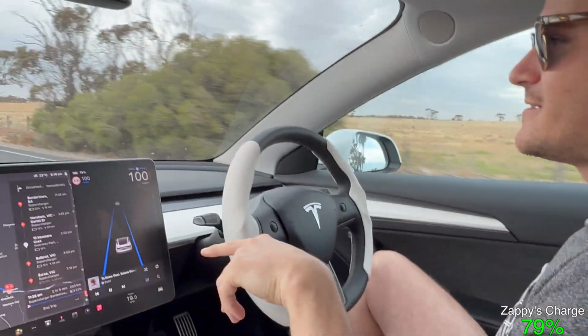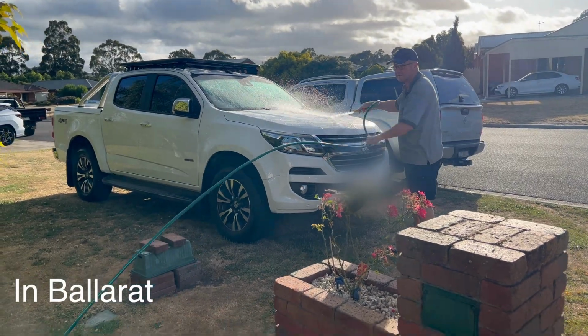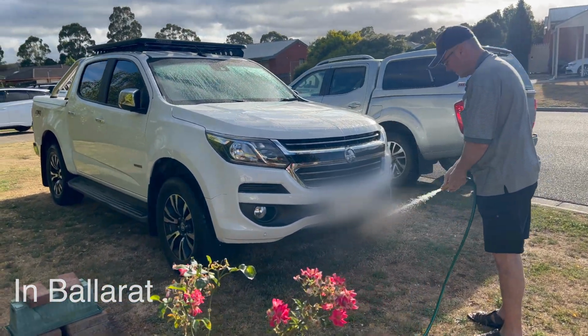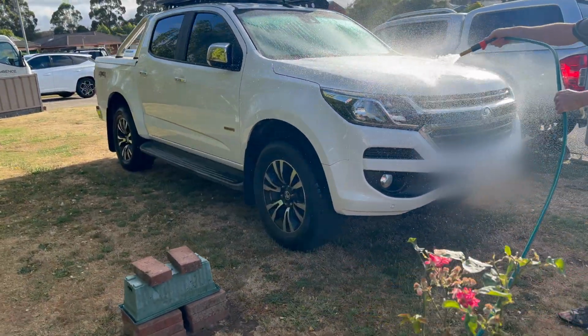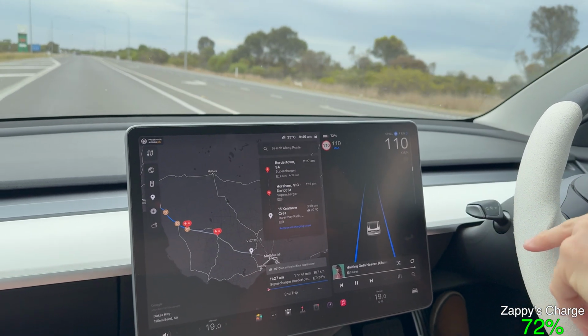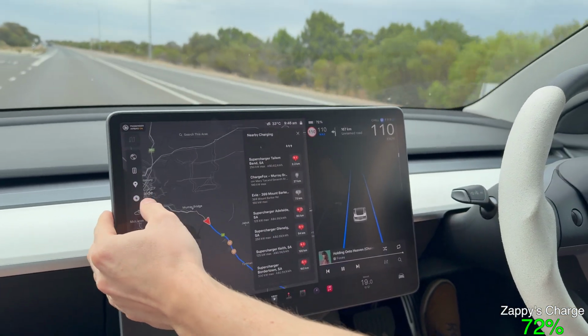Once we get to Ballarat, my mum and dad have a 4-cylinder turbo Holden Colorado, and we're actually going to do a test, like how much it costs for just a normal diesel car to go on a road trip compared to the Tesla. So we're going past the Tail and Bend superchargers, and we'll also be going past the Keith superchargers. Plenty of charge.